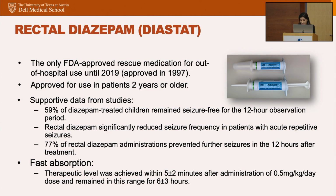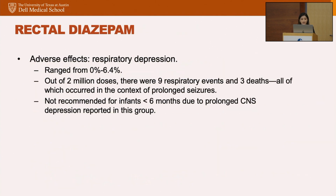And it has a lot of supportive data showing its effectiveness, showing reduction in seizure occurrence over 12 hours, a long duration of action, and fast absorption within 5 minutes. So the really major side effect we think about with rectal diazepam is respiratory depression. This can range from 0 to 6%, and in one of the larger studies of about 2 million doses, there were 9 respiratory events and 3 deaths, all of which were really associated with prolonged seizures.